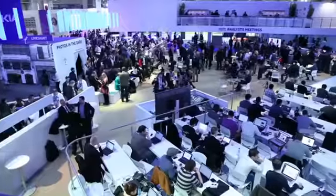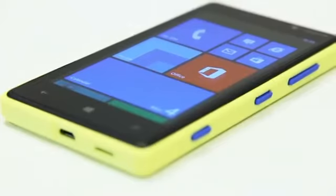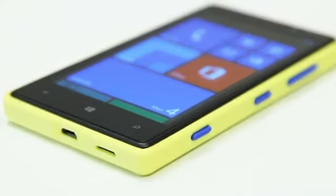Nokia have partnered with Makerbot, one of the leaders in the 3D printing industry, to really bring customization through 3D printing to more of our devices, namely the Lumia 820 and the Lumia 520.